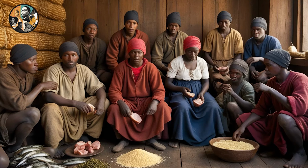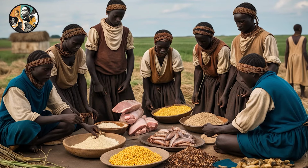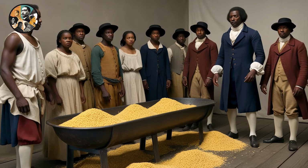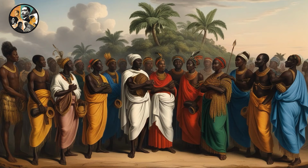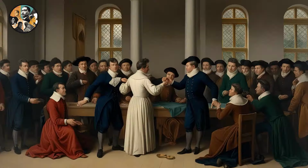These poor-quality rations kept them in a state of constant hunger and malnourishment, weakening their bodies and ensuring that they remained dependent on their enslavers for survival. Furthermore, slaveholders used food as a reward to create a sense of hierarchy among the enslaved, encouraging loyalty and complicity among the house slaves. By elevating some over others, they reinforced a system of control that made unity and resistance among the enslaved more difficult, all while further deepening the divide between those who were given privileges and those who were left to suffer.